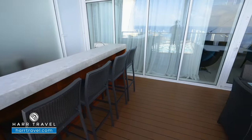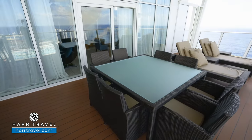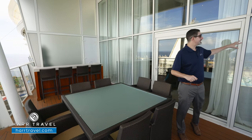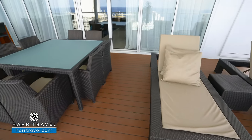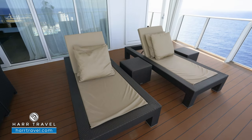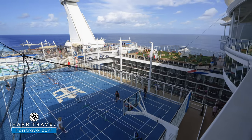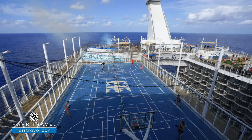Now as we continue along, you're gonna have a full dining room table, once again for eight right here. You can imagine you can have every single meal right here on your balcony if you'd like, inside or at any of the restaurants at no additional cost. Now you're also gonna have two extra large padded loungers, cocktail tables next to them. I did wanna point out that this part of the balcony does overlook the sport court. You can see the Flow Rider on the far side. You can also see miniature golf and the boardwalk.